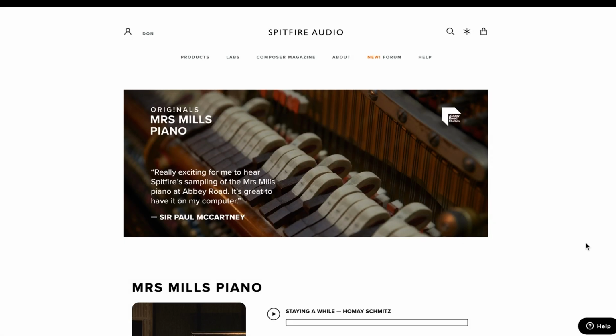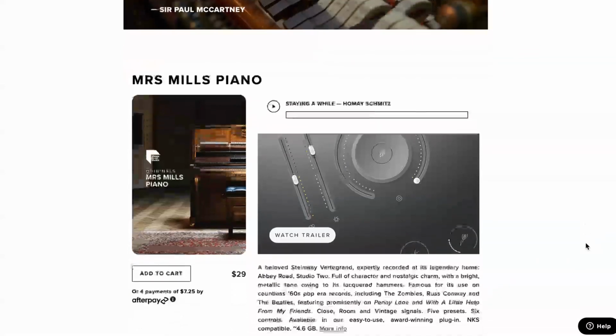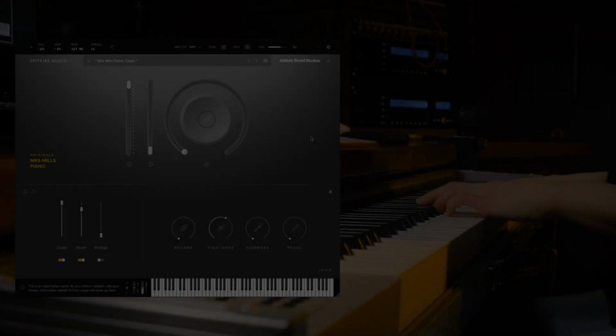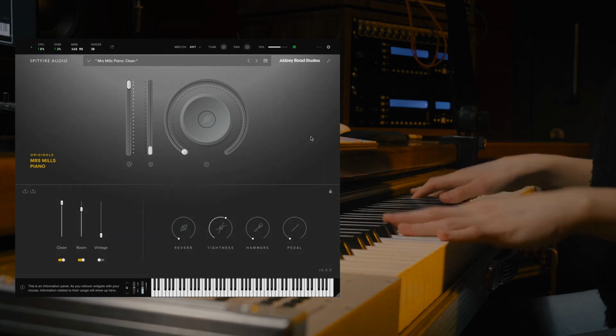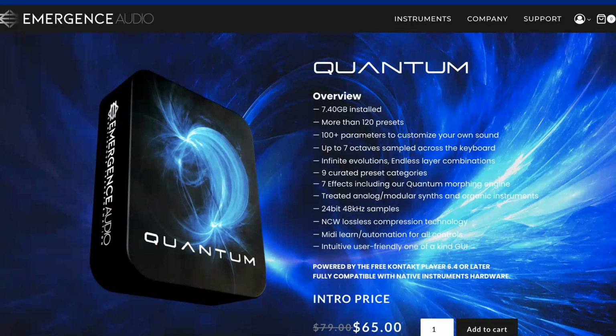Spitfire Audio's Originals Mrs. Mills Piano was released, and this is pretty cool. This is from Abbey Road 1, their Steinway Vertigran. Available now for just $29 at Spitfire.